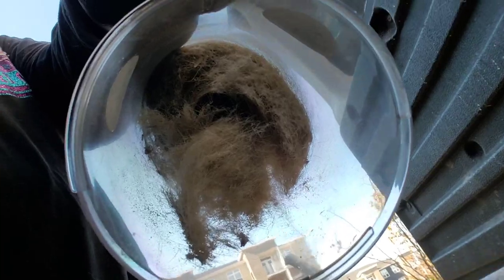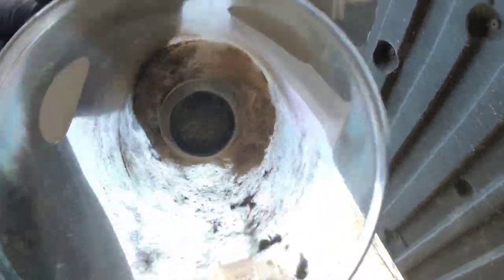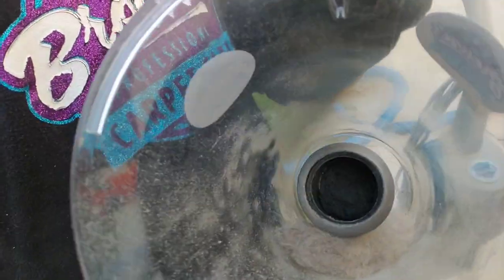This is what came out of the two rooms, guys. Holy moly. Let's dump it out. Ooh, it's gliding out so easily. Oh, yeah. Come on. Here we go. Still a little bit more. There's a little bit left in there. I'll get that out, but Brownstown.